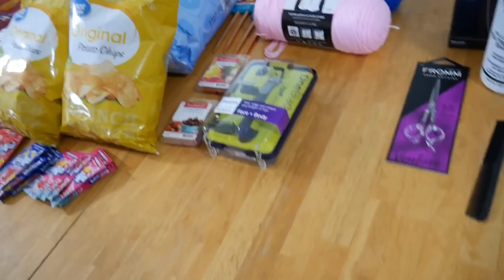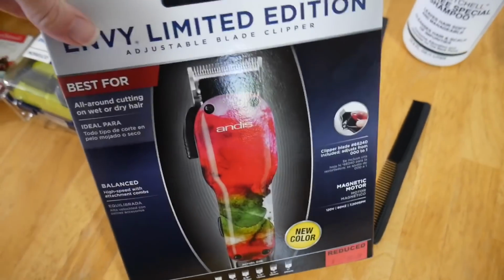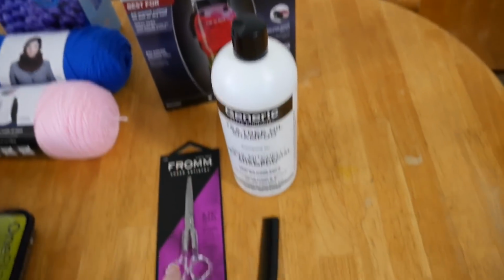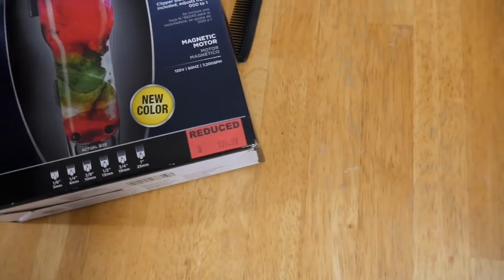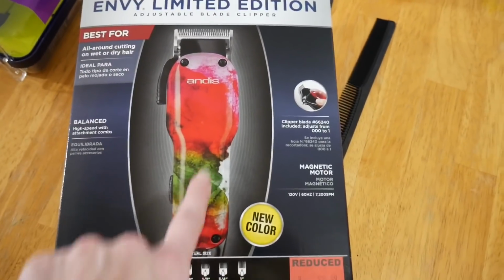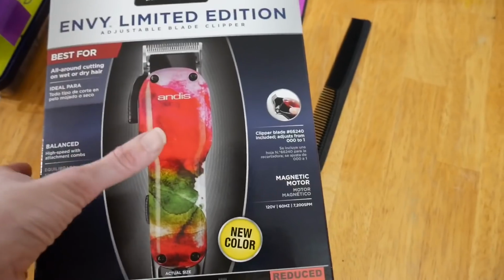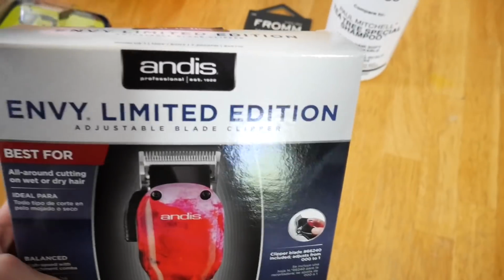But that made my husband have to order through Sally's because he wants to give the kids haircuts and himself. So he ordered this. Now this, okay, so our Sally's order was $97 for these few things, but we ordered this and it says reduced $54.99. So this was a $150 clipper. And the reason it was reduced is because nobody liked the colors on it, you guys. So nothing wrong with it. It's like the expensive one, but it was the colors that made it get reduced by $100. So we got a steal on this.